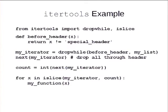So then all we have to do is just like before. We can call next on my iterator to get the count. And then at the last, there's iSlice. So we give it the iterator, and then we give it the count, and iSlice then gives you a new iterator that will give you count items exactly and then stop.